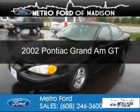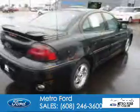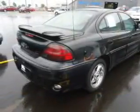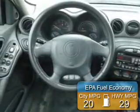This is a used 2002 Pontiac Grand Am, powered by a front-wheel drive, six-cylinder engine and a four-speed automatic transmission. Great fuel efficiency saves you money by requiring fewer trips to the gas station.